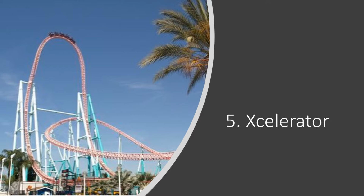Although I don't think it will be as good as Storm Runner because it has a lot of overbanks instead of inversions, and I tend to enjoy the inversions a little more. It still looks like a great ride with a fantastic launch.